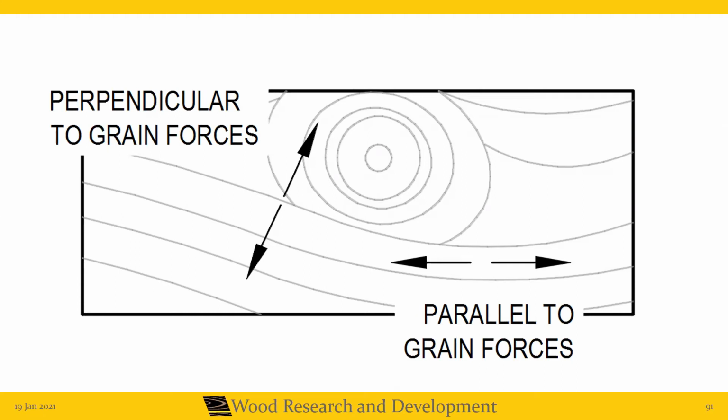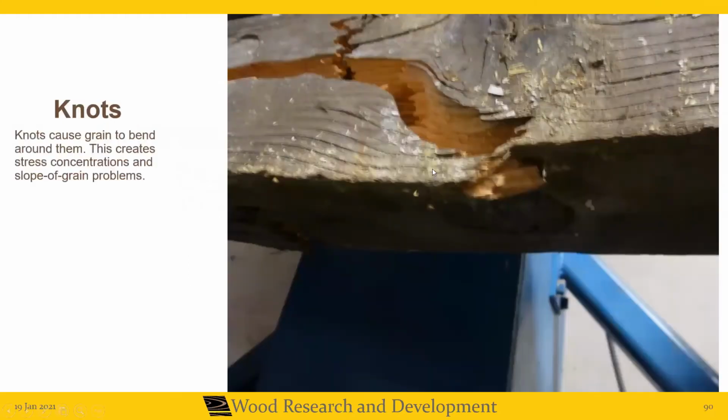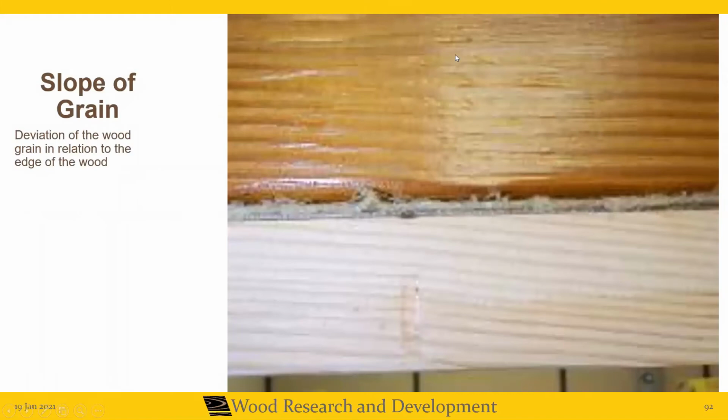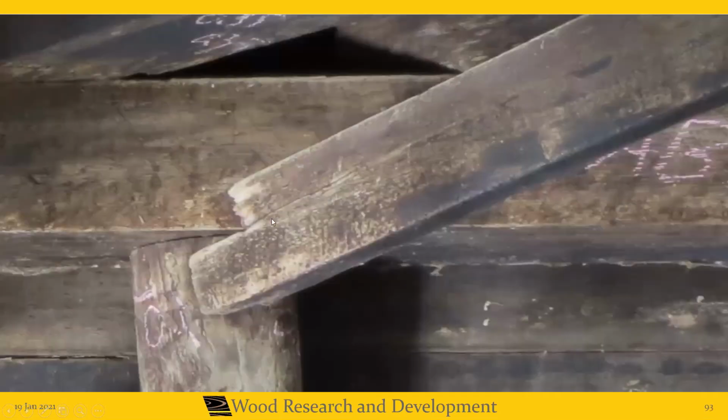And these failures you're seeing right here are not caused by tension parallel to grain. They're not caused by failure in the knot, because you rarely see the knots fail. It's the area around the knot where there's been a resolution to tension perp that creates the failure. And that's one of the big things about wood being anisotropic. We like straight grain wood, as you can see here, where the grain's pretty well aligned with the axes of the wood. Now, this tension perp also shows up in other ways.